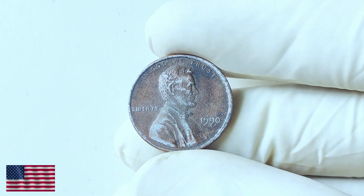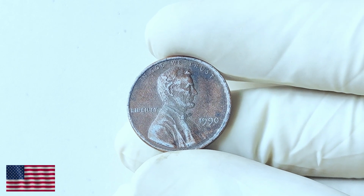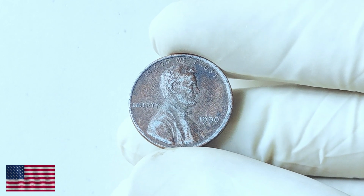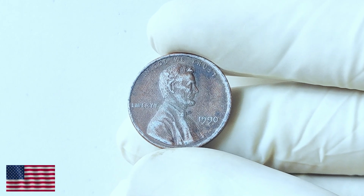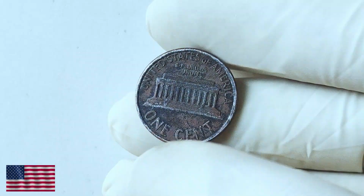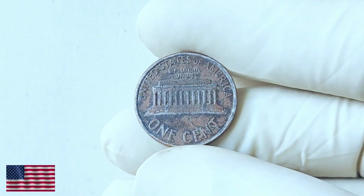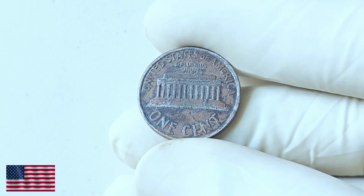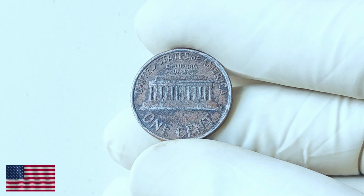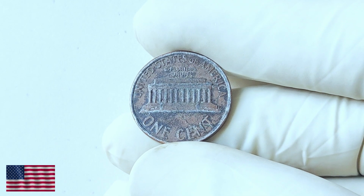But here's the kicker. In 1990, proof coins were struck in San Francisco with an S mint mark. Somehow, a batch of those proof coins got out without any mint mark at all. That wasn't just a mint error. It was the equivalent of printing a $100,000 bill and calling it a misprint. And only a handful of these no-S proof pennies are known to exist today.